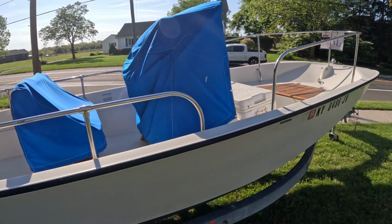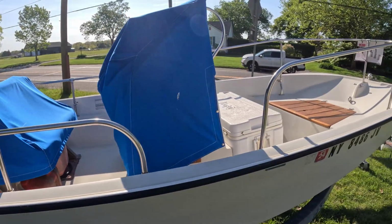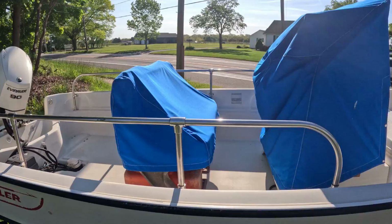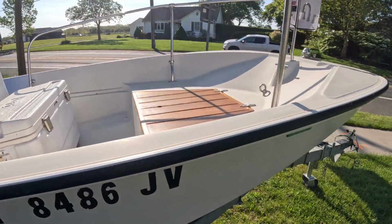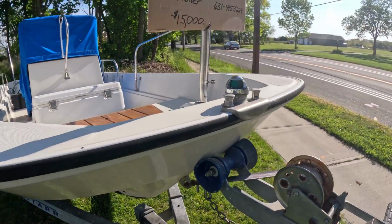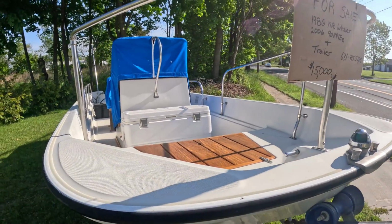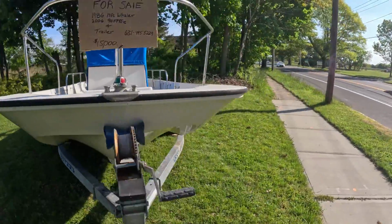I like this. Now, just for poops and giggles, that other whaler is, I believe, a smaller model. Let's go see the price on it. We're not going to review it again. I just want to see the price on it. We'll get a quick shot of the price, and then I'll see how that compares to last year. But awesome boat. I love this one.